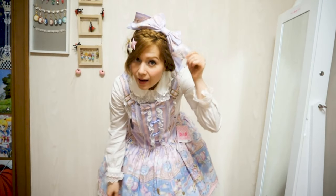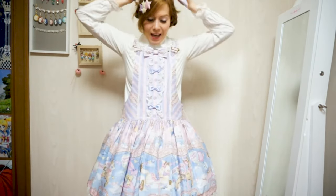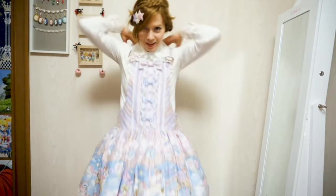I put the bow into my hair. I think this would look a lot better with a pink or a bright wig, but for now I want to stick with my natural hair because I need to dash off in a moment. With that, yeah, that's the dress. And obviously it has the hoodie.